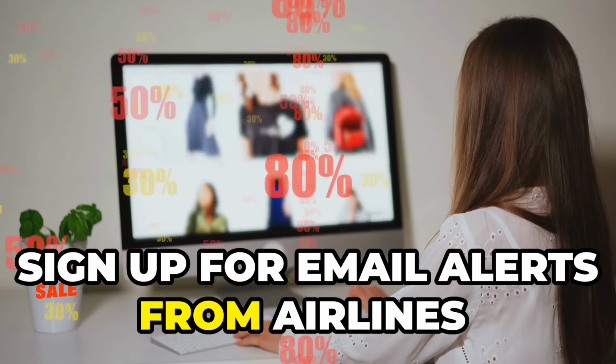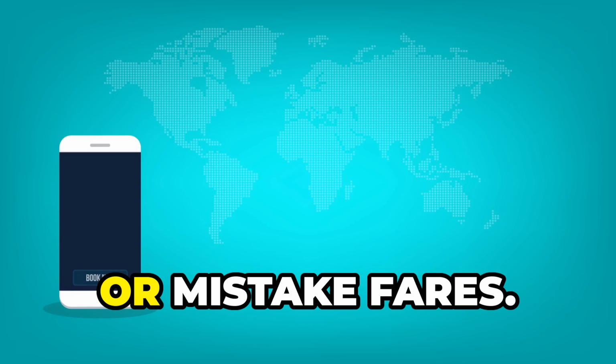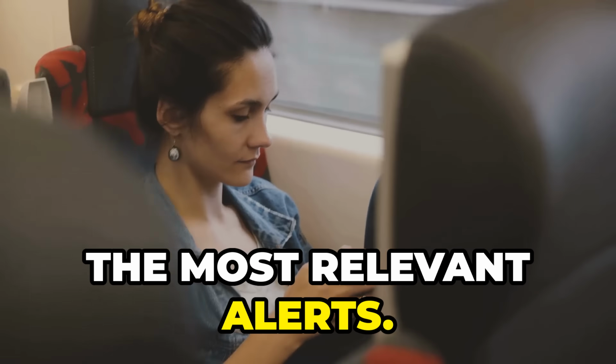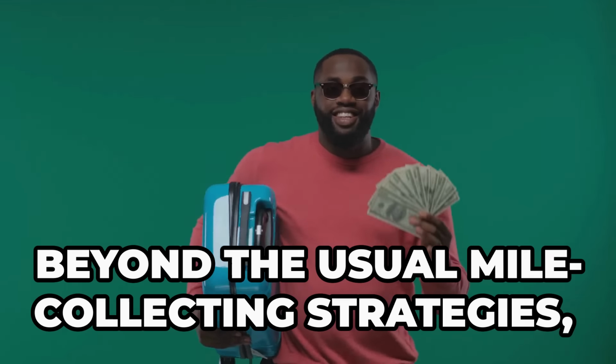Sign up for email alerts from airlines and fare comparison websites. These alerts can notify you about price drops, special promotions, or mistake fares. Be specific about your preferences to get the most relevant alerts. Tailoring the settings can prevent your inbox from being overwhelmed with offers that don't match your travel plans.